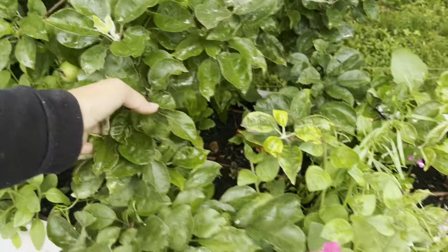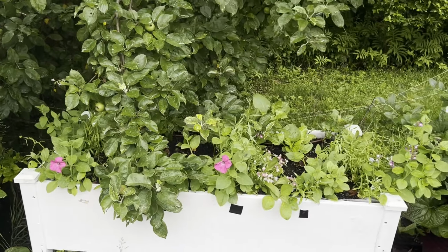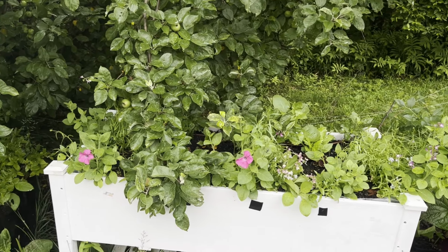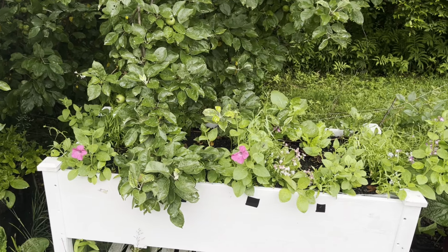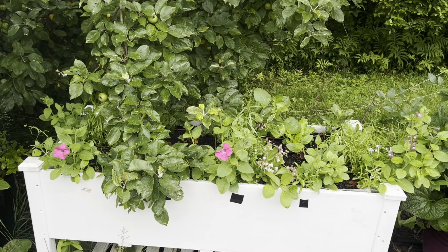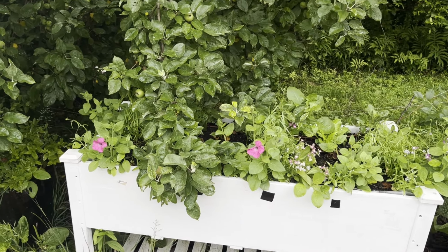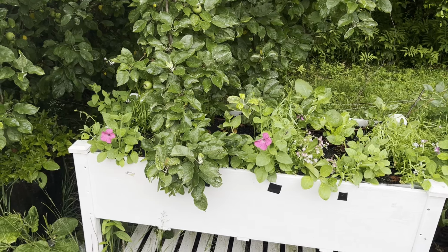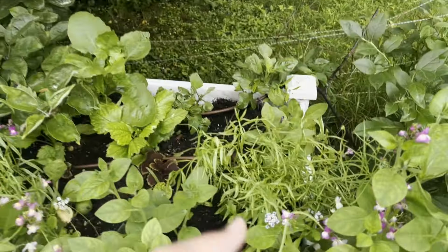Okay, but anyways, I planted all this from seed. This is, I believe, the 3rd week in here. I have been fertilizing it with a liquid fertilizer. And also, I gave it an organic fertilizer in the pot when I planted it. And I have put some worms in the bed, and I also put some vegetable scraps at the bottom. And I think these plants are loving it.